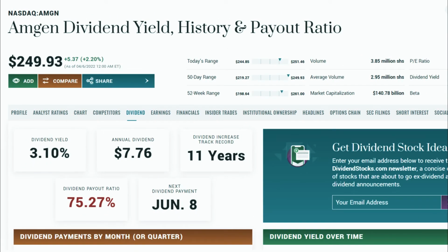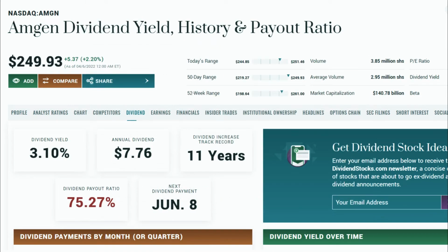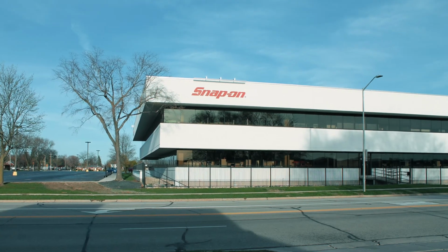But it is their dividend that truly makes Amgen an appealing company to purchase long-term, since it not only has a low payout ratio of 75%, a double-digit growth rate, and over a decade of straight growth, but it also is yielding well above 3%. If you're seeking a payout that's already rather large, but will almost certainly expand over time, this is a solid choice. Okay, now we will go on to stock number 4, which will be Snap-on.